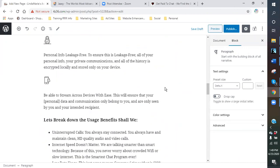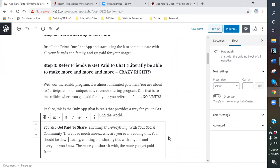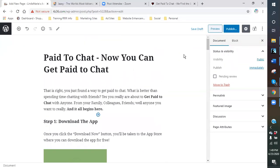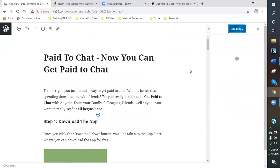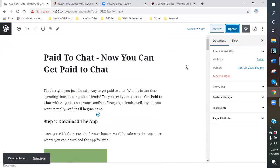So that's one of the things you want to do. Once you go through and copy these pages and publish, you're still going to modify it and put your own spin in it. I'll be showing you where to go and get some more information on how to make sure that you make them yours. But we're going to go ahead and put them all in here. Okay, so there's that one.